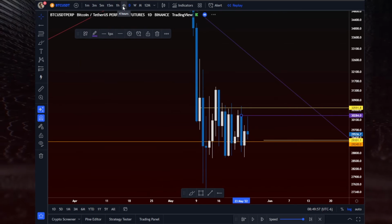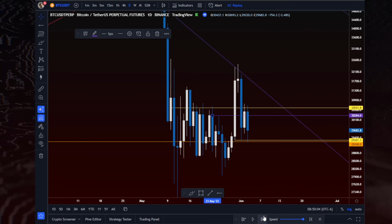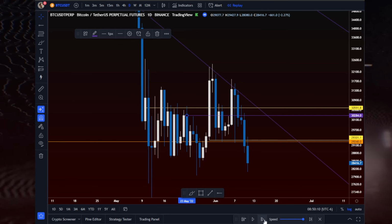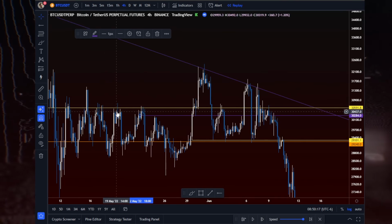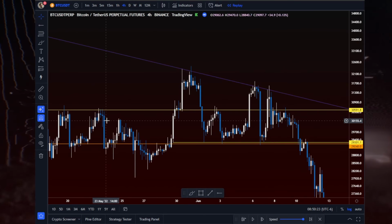Weekly level. Let's fast forward this thing a bit here. Base of the move, weekly level. Did you actually never gain this? Wow. That's fine, it's pretty far out there. That's a lot to gain. Where did we mark that? Okay, here. So we can delete that one because that's the purple.